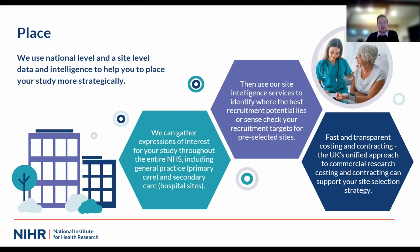So we will scour the entire UK within 2 to 3 weeks and get interested research centres to complete feasibility, which we will return to you at absolutely no cost. And obviously, if you're already working with sites, that's absolutely fine. We don't tell you which sites to select. So if you have already been working with sites, that's absolutely fine.